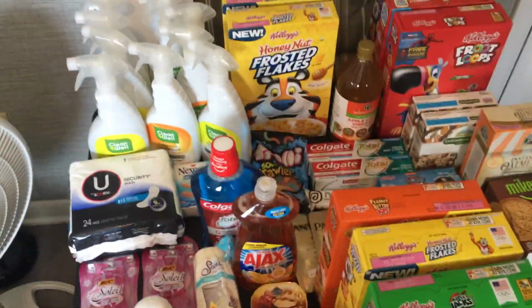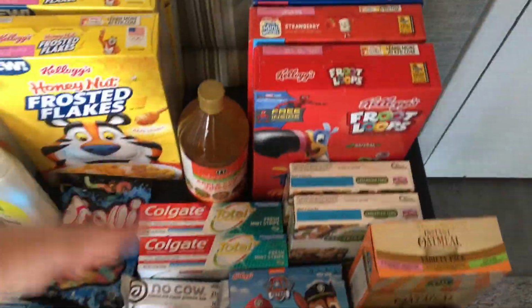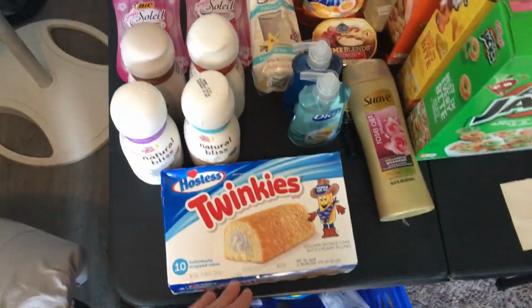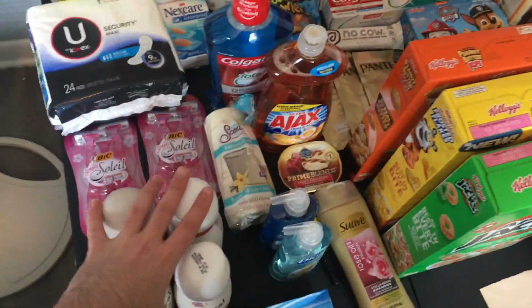So this whole area is Kroger. Kroger's on it this week. This mega is awesome. Here is Staples. And this is all Walmart. Walmart is not as good as Kroger, but there's more money makers at Walmart. So Walmart's good in my opinion.